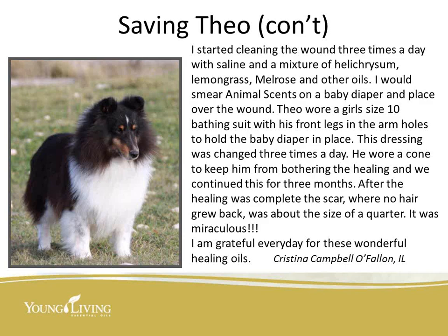And then I would smear animal scents on a baby diaper. And I would place the baby diaper over this huge wound. Now, Theo ended up wearing a girl's size 10 bathing suit. With his front legs in the armholes to hold the baby diaper in place, I would pin it to the swimming suit. We made sure that the swimming suit was blue and that it had silver stars in it so that he looked like General Theo instead of a girl.